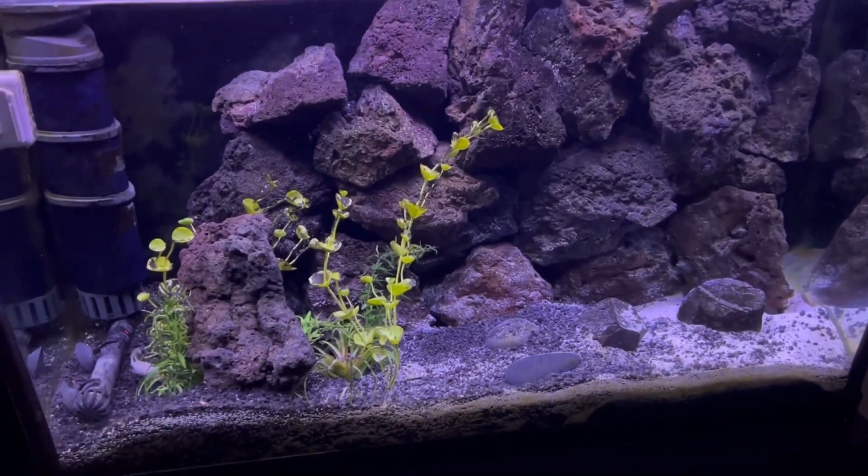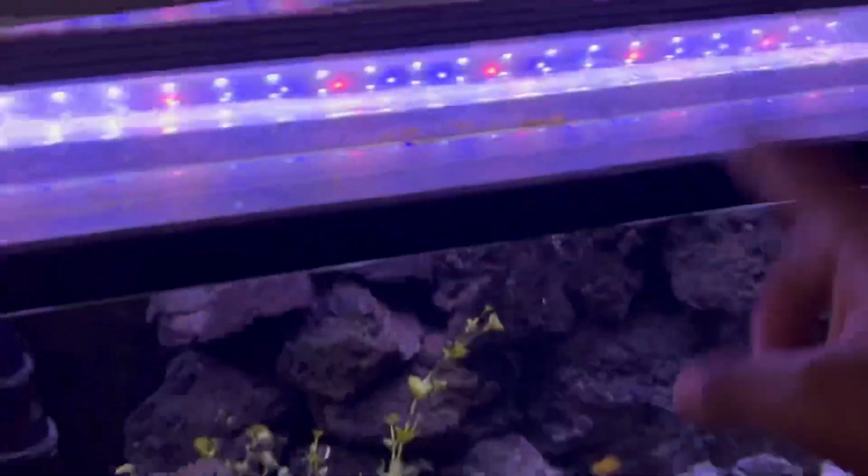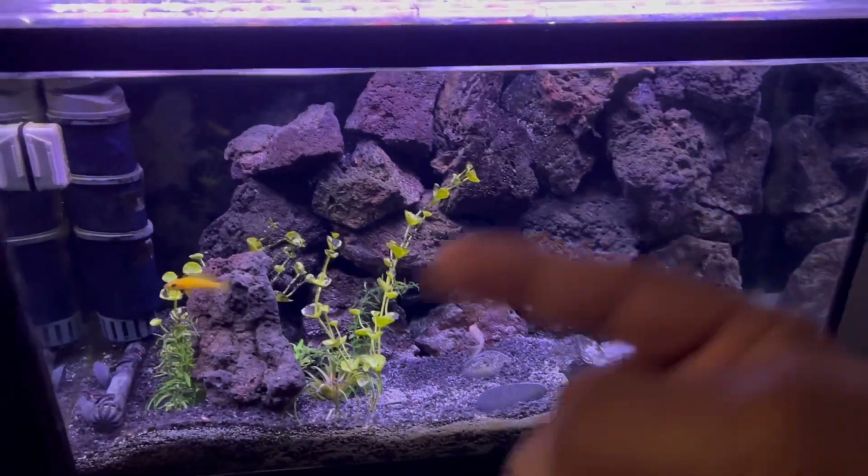Like I said earlier, this aquarium is well lit by the HYGGER. You can see HYGGER right there. This is the full spectrum aquarium light. And let's check out the aquarium that's right to the left here.